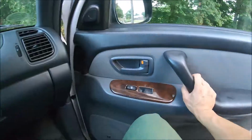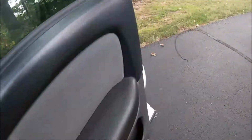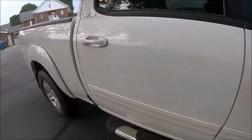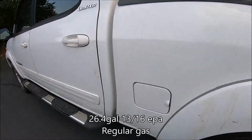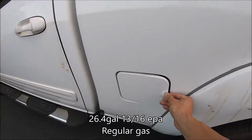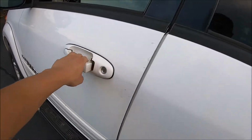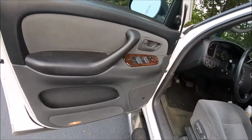Now, let's go look at the other side. Very easy to get out. Side note, your fuel tank is located on your driver's side. Now let's take a look at the driver's side.